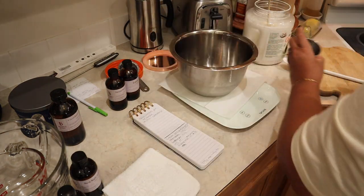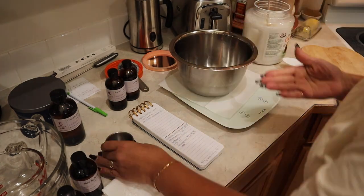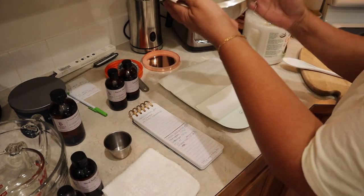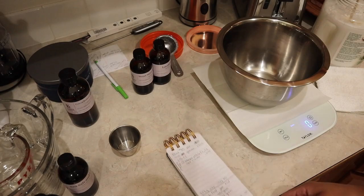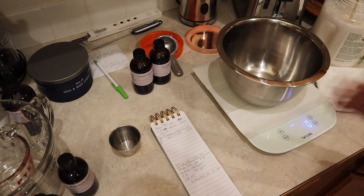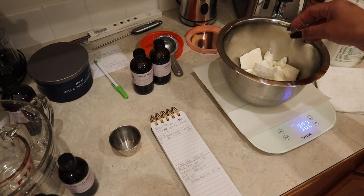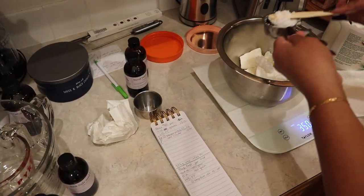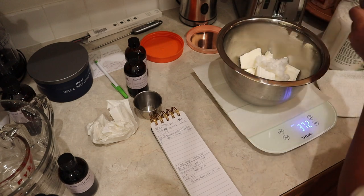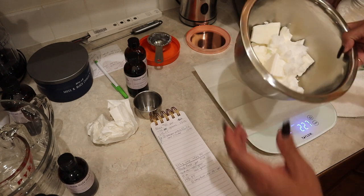Okay, I'm going to do the same thing with my fragrance oil, just to get the majority of that out. So we're going to do that again. I'm going to tare it. For the blue one, it's going to be the same amount of wax, at least 300 of wax. Okay, there it is, 374. All right, 373, 374. I'm going to put it in the pot.